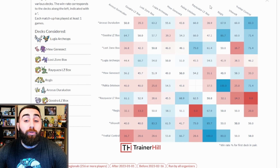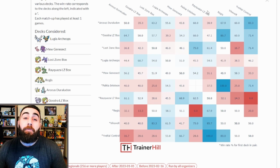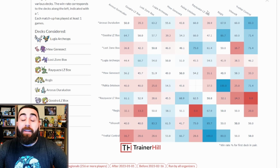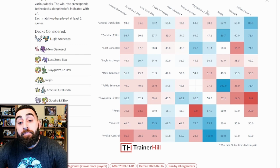Another deck that you don't do well against is Lost Zone Rayquaza, because Rayquaza is a single prize Pokemon that can one-shot your Duraludon. They don't need to turn off the ability. They don't need to worry about really anything. They just one-shot you, and that can be really, really scary. So Lost Zone Rayquaza, it makes sense why you lose.